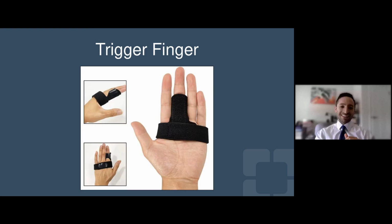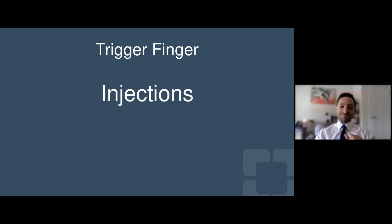Next up are braces. So this is what the brace would look like. And again, it basically just stops the finger from flexing so that that nodule stops getting caught in the pulley and you stop having pain. Now the problem with this is, you can imagine if you wear a brace for 3 months, you're not going to have a trigger finger. Be great, but your finger also isn't going to move. It's going to be a very stiff finger, and that's going to be a bigger problem. So for that reason, I don't advise braces for real trigger fingers. That also gets the frowny face.